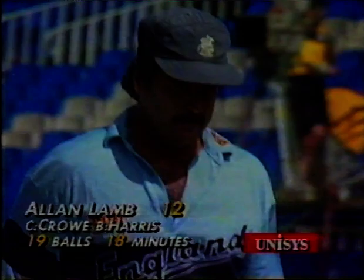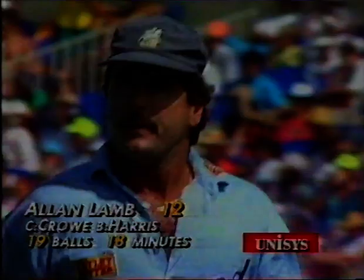So Lamb out for 12, it's 123 for 3 in the 25th over. Neil Fairbrother comes out to start his innings, coming out at number 5 after Lamb. Alan Lamb, his body, his head, his back, it's not into the shot, and he just scoops the ball up for an easy, simple catch. He plays a lot of butter arm, he clubs the ball.